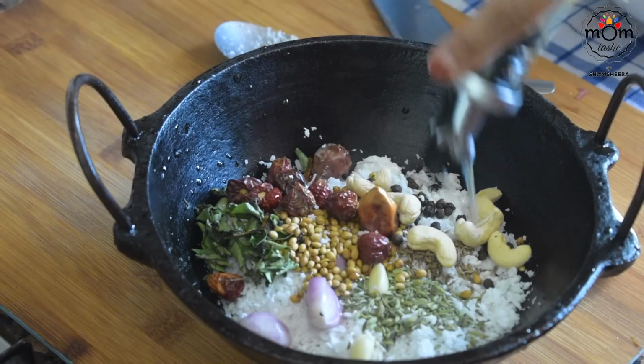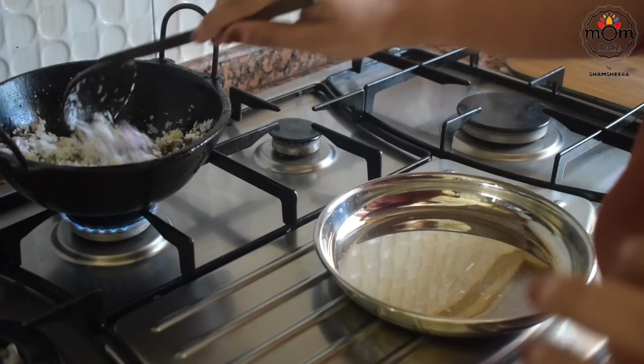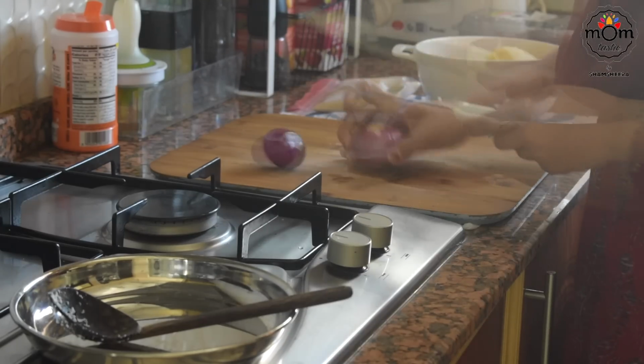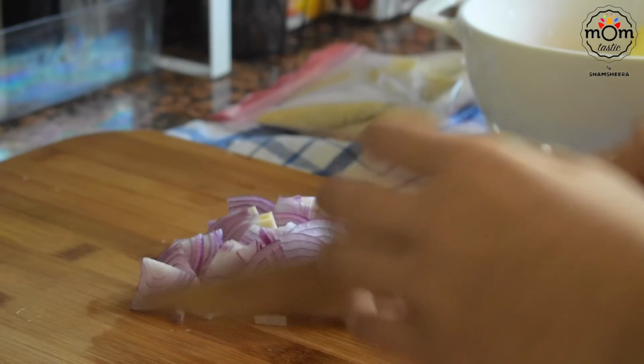And a little bit of coconut oil, almost 2 or 3 tablespoons. I slow roast this on low flame so that I can get this done as I parallelly move on to the other preparations. The curry was made just enough for 4 of us to have for dinner, so the quantity is less. Here I took 2 medium onions and sliced them.